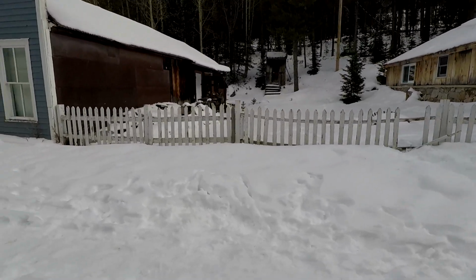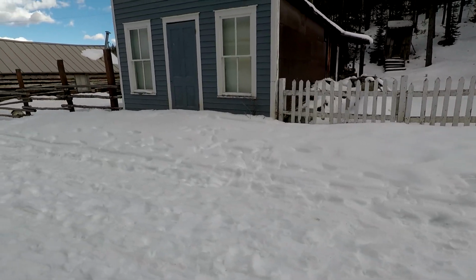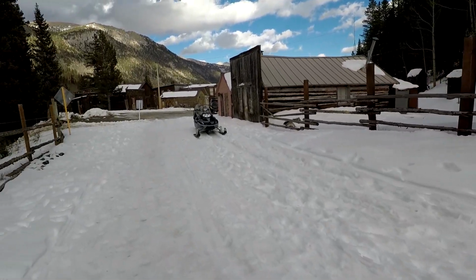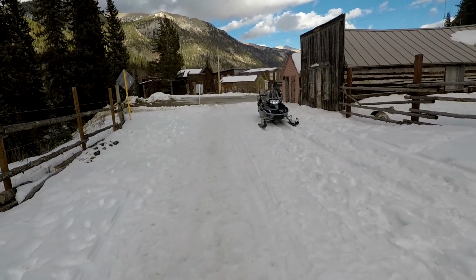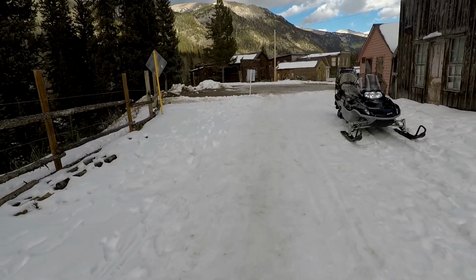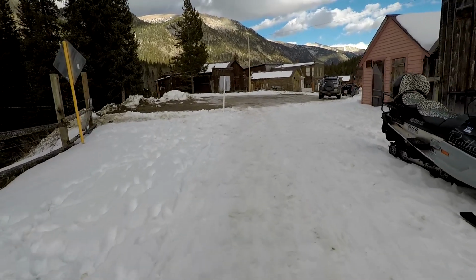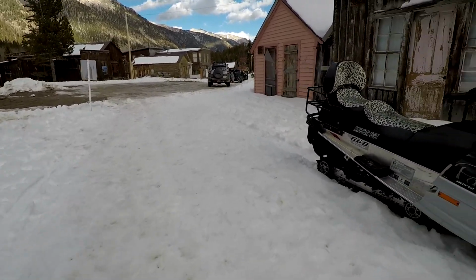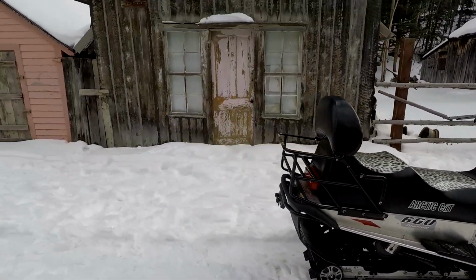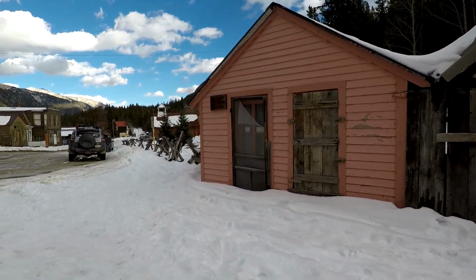You see the snow through here? See that? All piled up. That's got to be a foot deep, I'd say, up there against that door. And it's not really too bad here. It's about 45 degrees right now, which does not feel bad at all. There's a snowmobile, by the way, Panther. And that old building. And this little pink building.